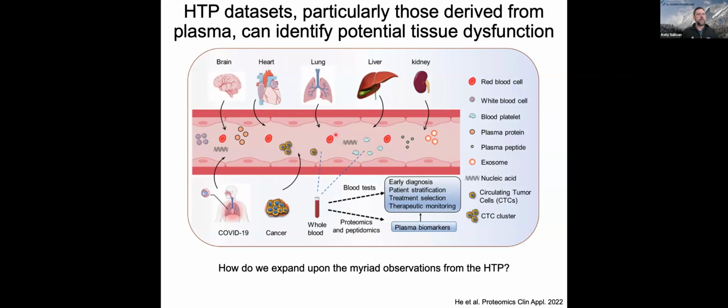The other thing we actually capture in the plasma are signs of damage, right? So when we have damage in these different tissues, when the cells are dying and things are being released, those end up in the bloodstream and they get captured in the plasma. And so there's a really powerful matrix of information that we can use to understand how the different tissues are functioning. And again, we can do this without having to biopsy these individuals. We take the one blood draw and we capture information about all these different tissue systems. And so this allows us to build out some of our observations.